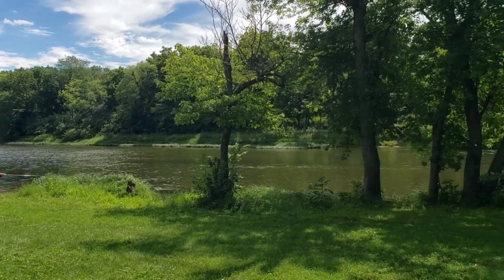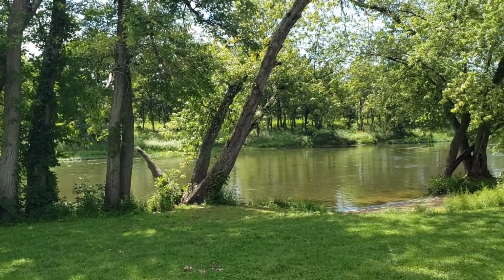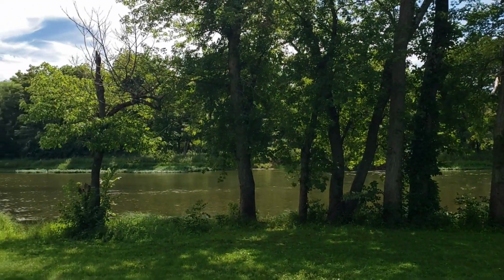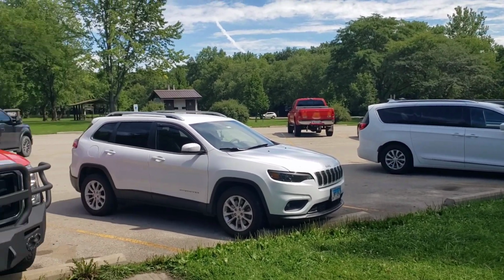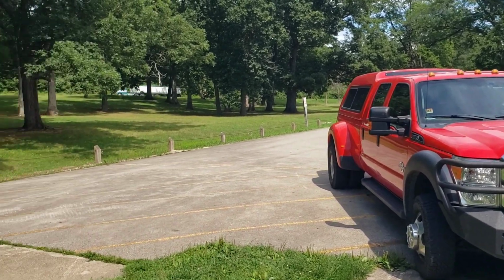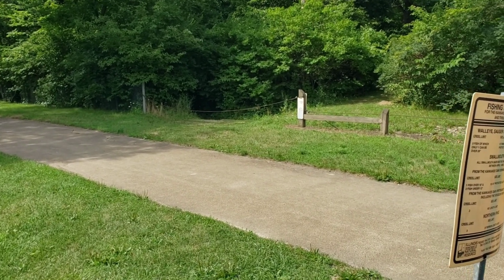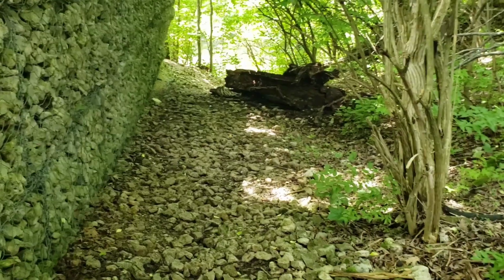Area just outside of the campground, the very first parking spot called Island View Parking Lot, because of the island out there. Be a fantastic place for launching kayaks or canoes. Alright, on the far west end of Kankakee River State Park parking lot, that's my truck there. Edge of the parking lot, right here, you got the trail going down to Rock Creek, and that's the bridge going over Rock Creek.